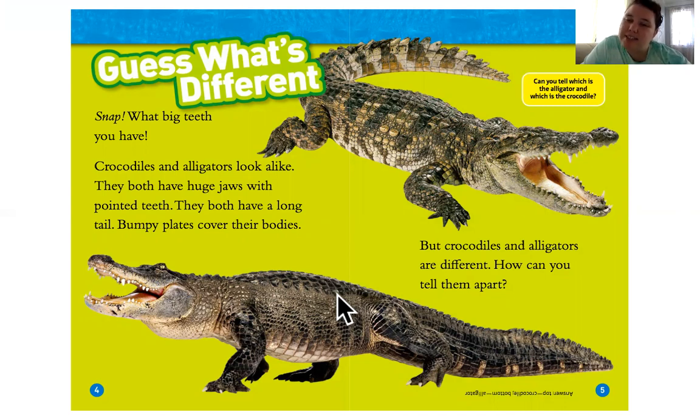But crocodiles and alligators are different. How can you tell them apart? Can you tell which is the alligator and which is the crocodile? I can't. I can only guess. Let's keep reading to find out how.